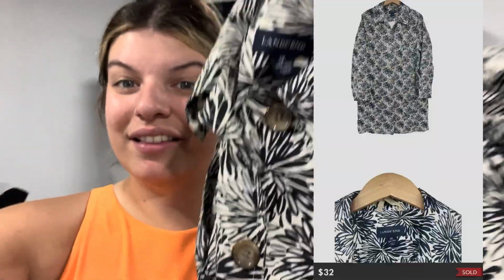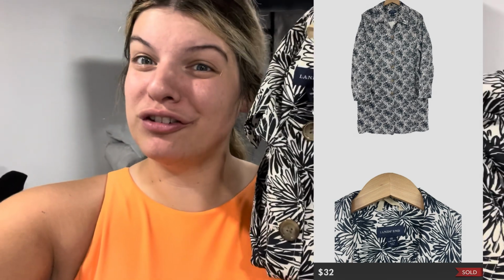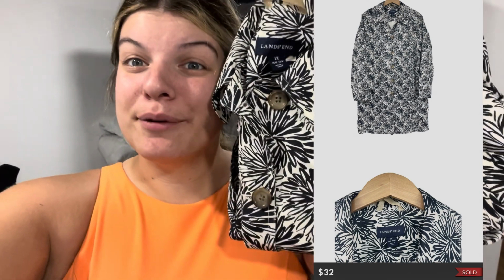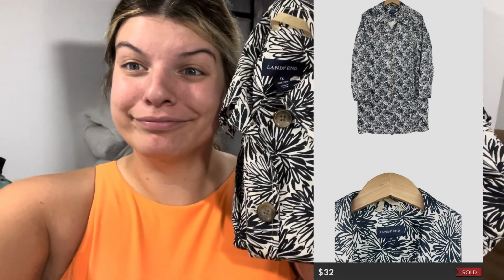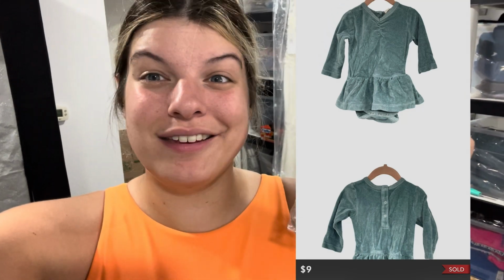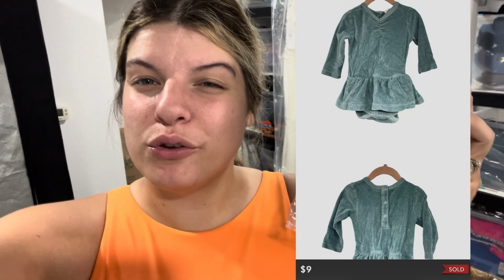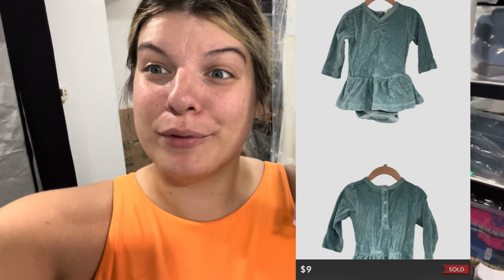This Land's End floral lightweight coat in a size 1XL sold on Poshmark for $32, I believe, and I got this from a ThredUp 200-pound bulk box, so I'm probably $1 in, if that. And the last thing to sell is this velvet velour Kate Quinn piece that my daughter did wear. It's a size 18 to 24 month. I paid $10 for it, and I sold it for $9 on Poshmark, so losing a little bit of money, but we did enjoy it before.